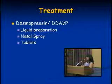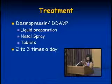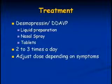There's a spray, which is quite convenient, and the teenagers quite like that. And then there's the tablets. It's given 2 or 3 times a day, and some of the teenagers get very good at handling it. And if they find that they're beginning to wee a lot, then they'll take a puff of the spray or half a tablet and then carry on. So they'll titrate their dose depending on how they feel.